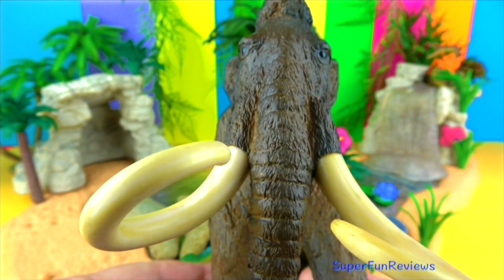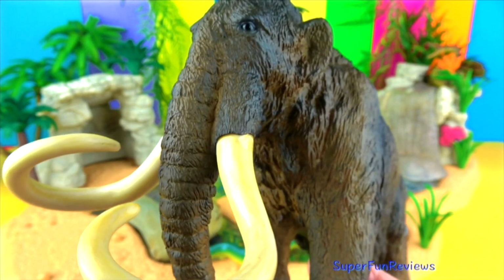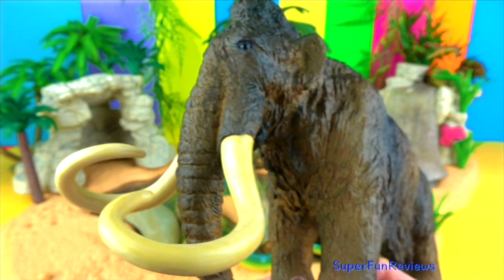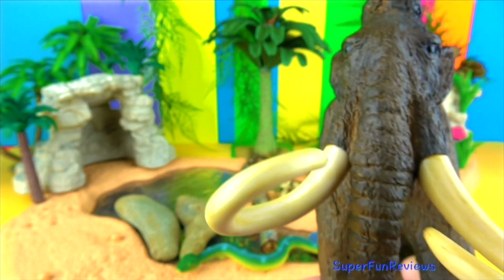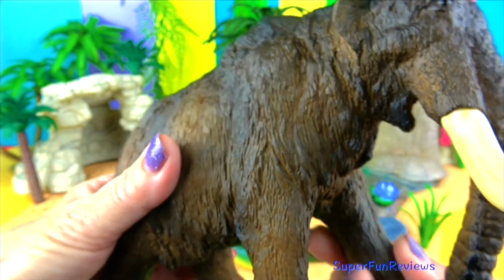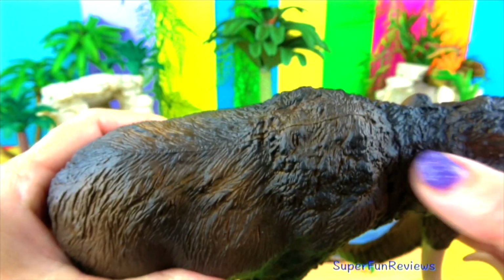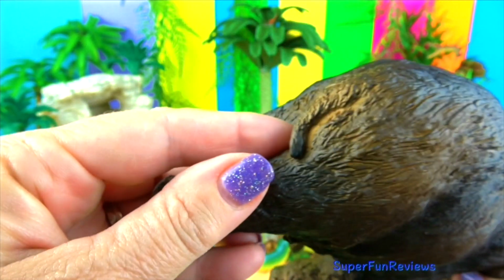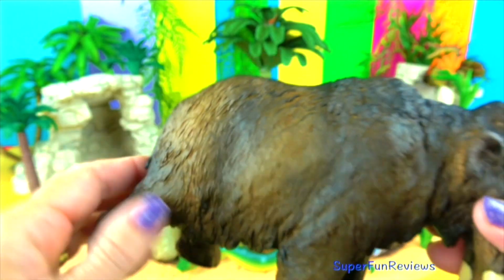You can see those big long tusks there. That's amazing, isn't it? And the smaller ears. Mammoths consumed about 225 kilograms of plants, grasses, aquatic shrubs and trees daily. They used the tip of their sensitive trunks to pick and eat delicate buds, flowers and shorter grasses.